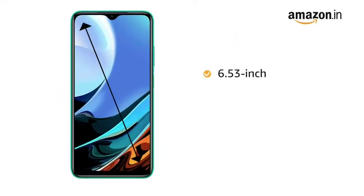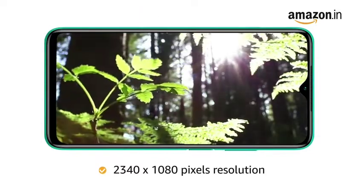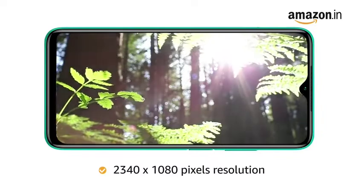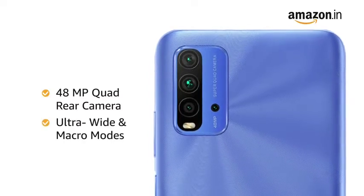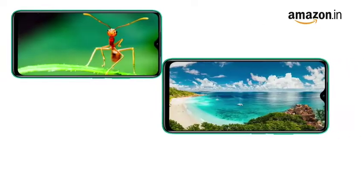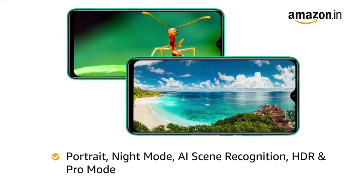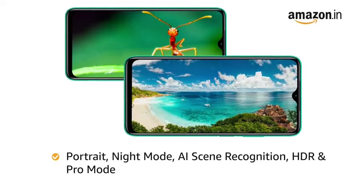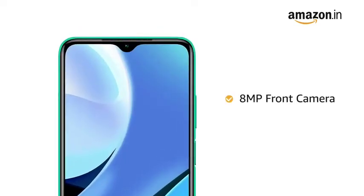The 6.53-inch Full HD multi-touch capacitive touchscreen comes with 2340 by 1080 pixels resolution for an enhanced visual experience. The phone has a 48 megapixel quad rear camera array with ultra wide and macro modes. It also features portrait, night mode, AI scene recognition, HDR and pro mode to enhance the pictures. The phone also has an 8 megapixel front camera.